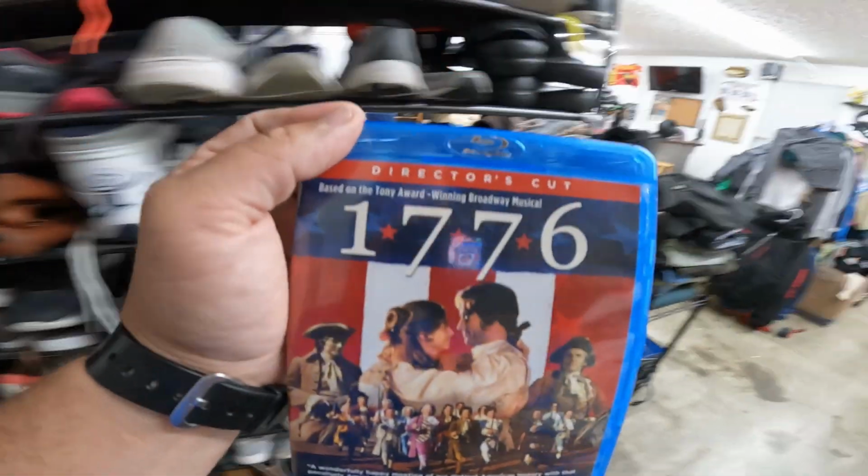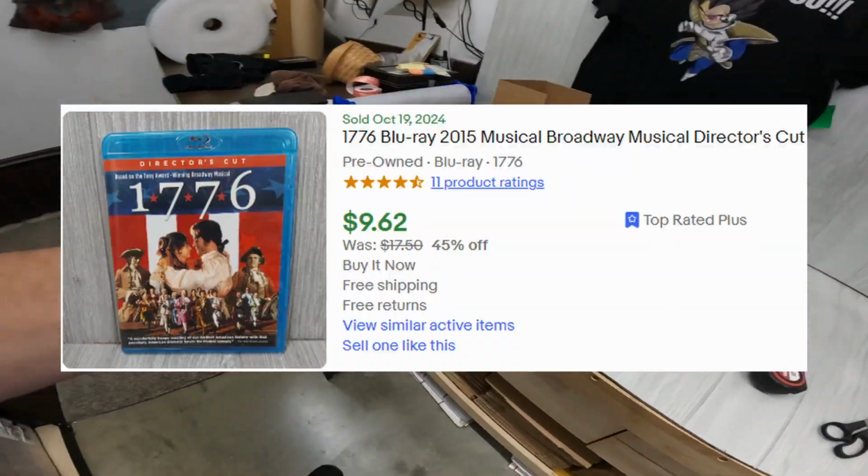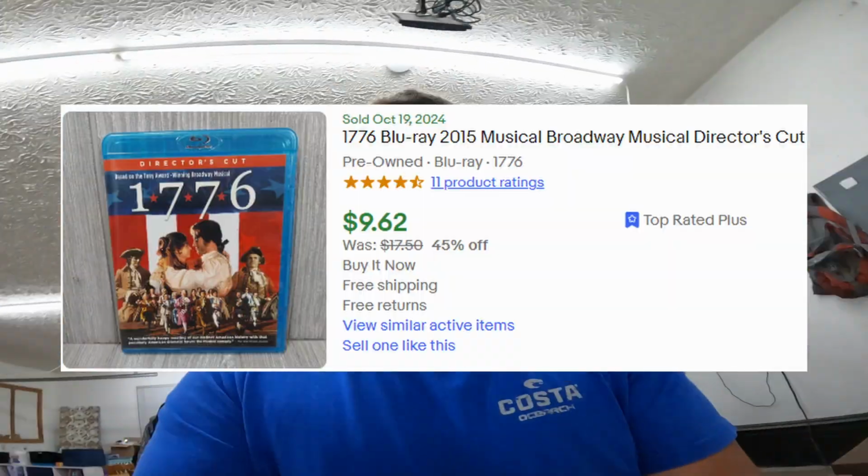It's a musical Blu-ray disc. That's it right there. Director's cut, 1776. Didn't sell for a whole lot. I think it sold for $9.62 with free shipping.